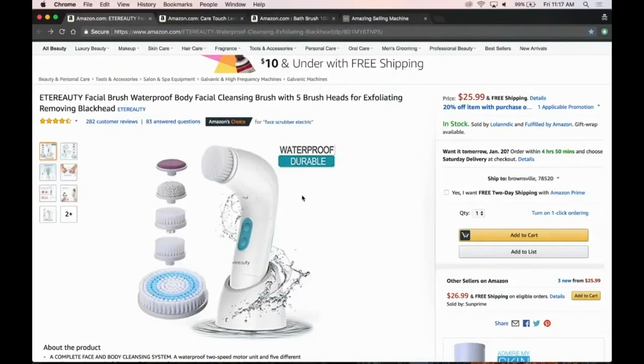In general, you probably shouldn't put any words on your first image, but they've done it very, they're just kind of calling out a key feature, which is a great selling point for the customer. People want to use this in the shower. They want to know it's waterproof. They want to know it's going to last. So they call that out in the upper right-hand corner.